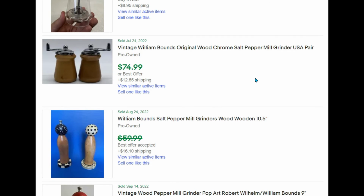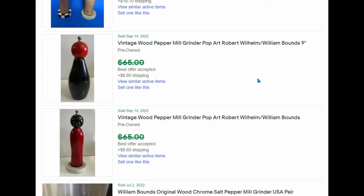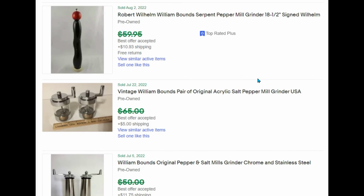Here's another set for $74.99. Here's a whimsical set, took an offer of $59. You think they would have gotten more for that? Here is a black and red single grinder, sold for less than $65. So yes, keep William Bounds in mind.